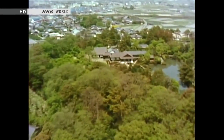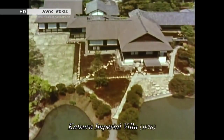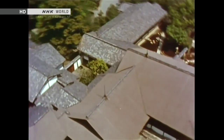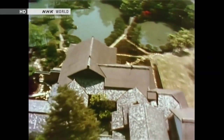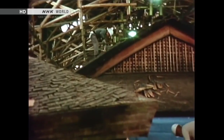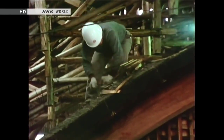In 1976, a major renovation began of the Katsura Imperial Villa. The villa is a national treasure. It was built in Kyoto in the 17th century as a vacation home for the emperor. It's a masterpiece of Japanese architectural beauty. The Japanese government launched the project, which took 5.5 years.